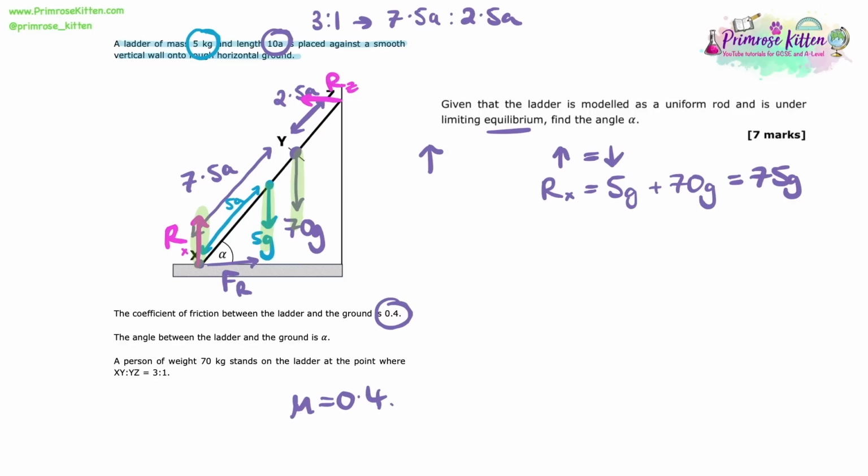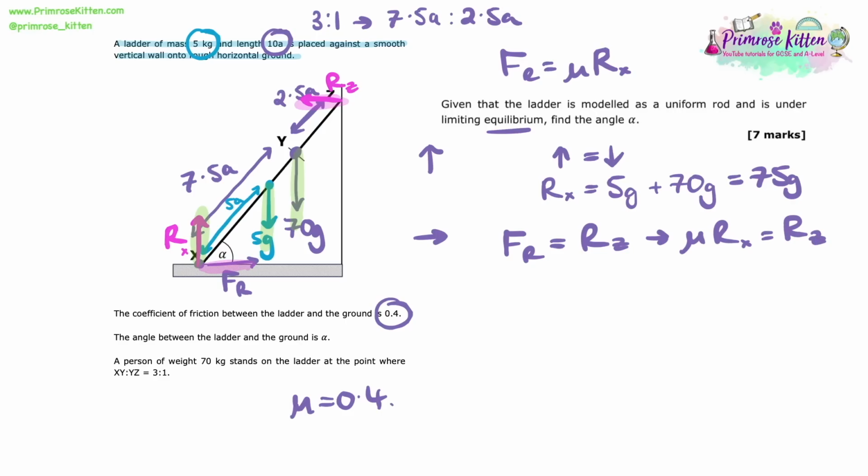Now, let's do the exact same thing, but resolving the left-hand forces and the right-hand forces. Doing that horizontally now, we find that Fr is equal to Rz. Those are the only two forces in that horizontal plane. We also know that generally speaking in mechanics, the frictional force is equal to mu times R. So in this case, Fr is equal to mu Rx. We can make that substitution here, and say mu Rx is equal to Rz.